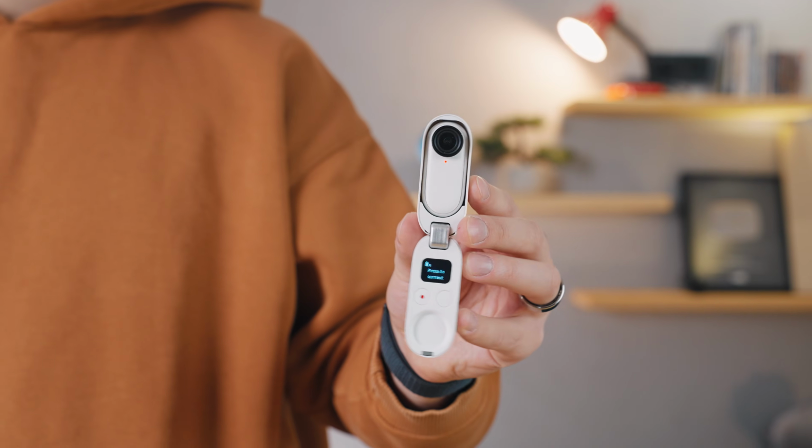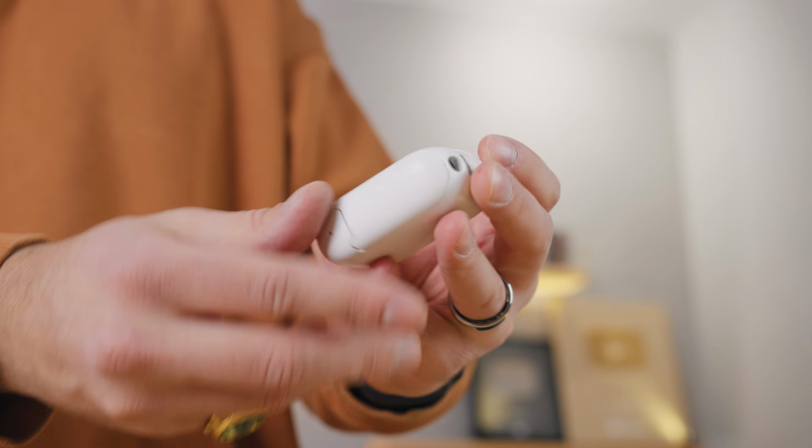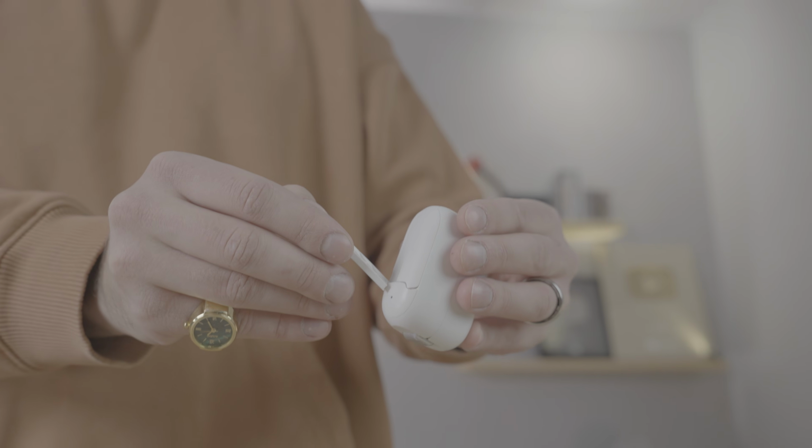But the point here isn't the quality. The convenient case, as the cameraman said, like the AirPods one. Oh, come on, that's enough, seriously.